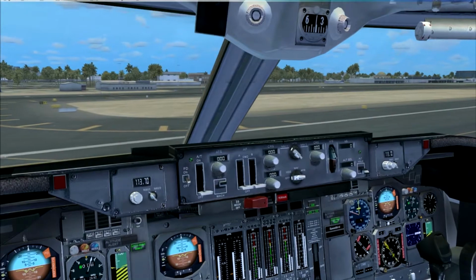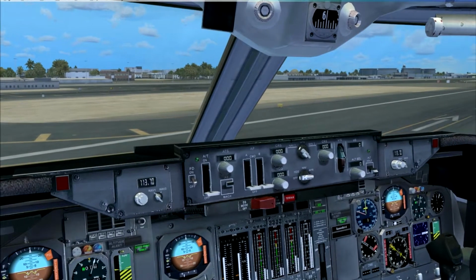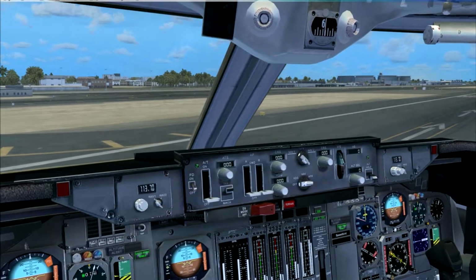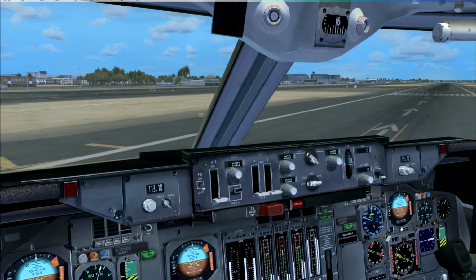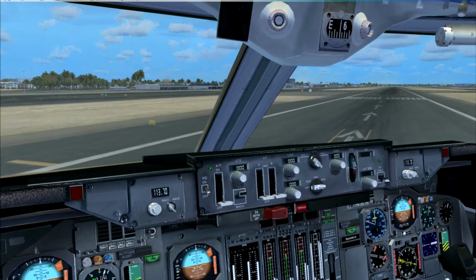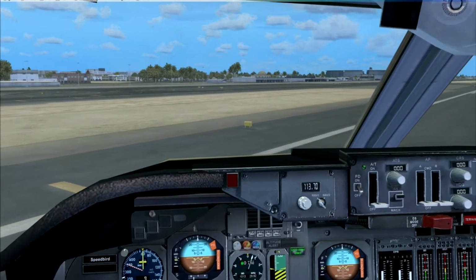So we would say ready for departure. It would give us a departure clearance. If there are no other planes, say, on the runway or getting ready to land, we would then depart or take off. But we just wouldn't tell ATC takeoff. It's a trick of the trade.